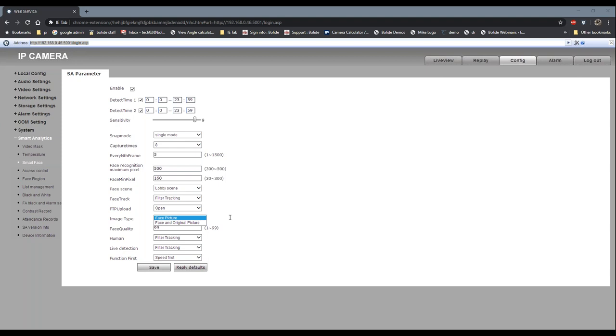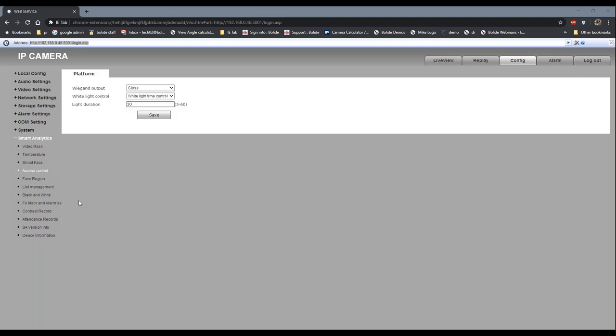It's just a setting out of there. Face quality, you always want max. Filter tracking, you always want that. That's something you always want on. You don't want to turn that off because then it's not going to detect what the camera does. Live detection, same thing. You want it on. If you're setting filters, you want that always like that. And then function first. Again, leave these things there, set up for you, very easy.